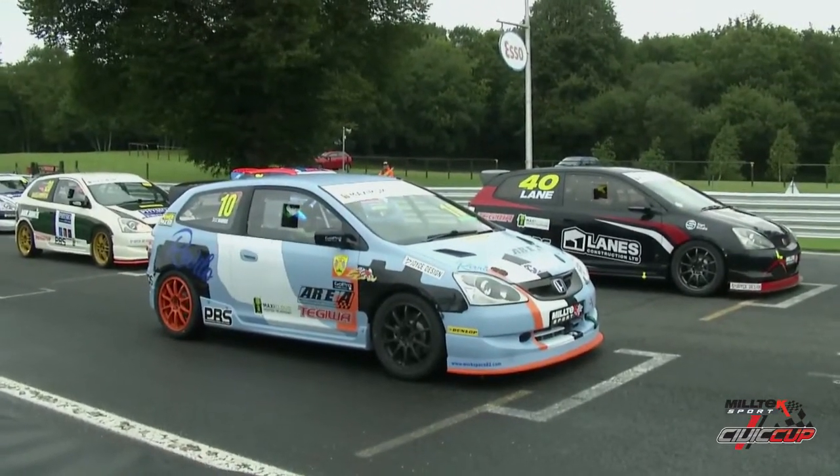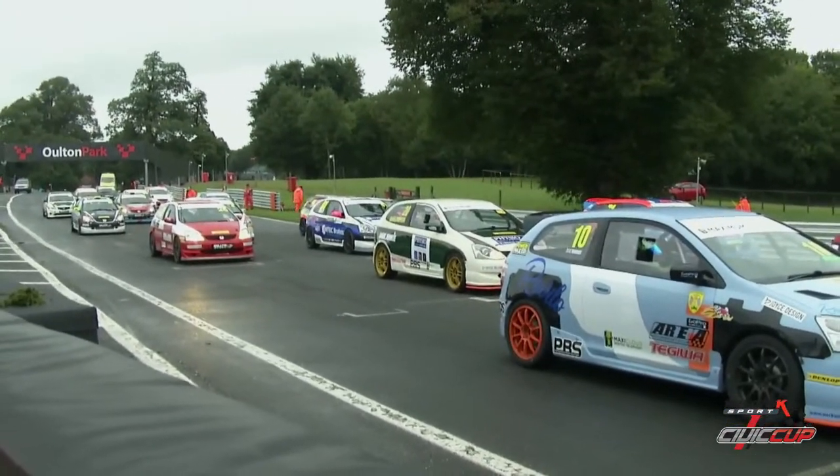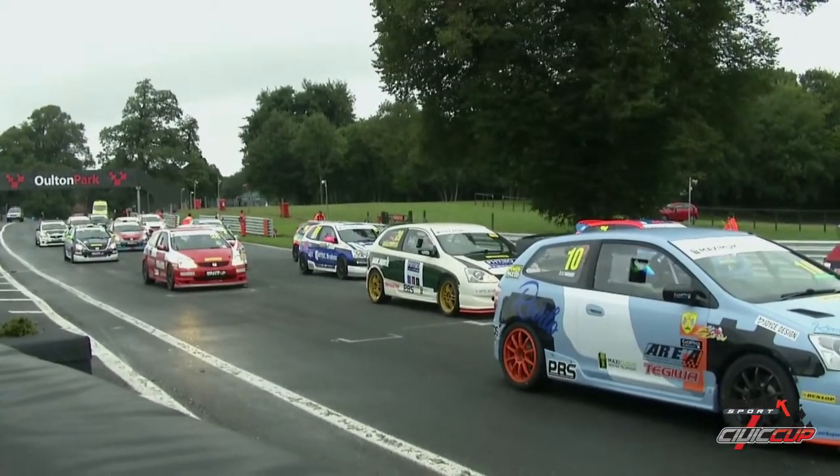Oliver Barsby though and Bradley Lane, well, Bradley Lane was pretty racy in the first encounter, but as I was about to make the point, the track conditions are a little bit different now.